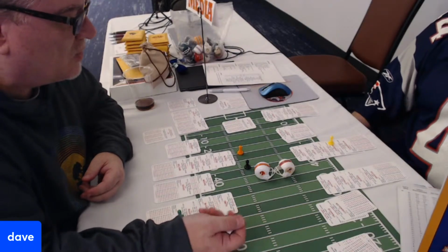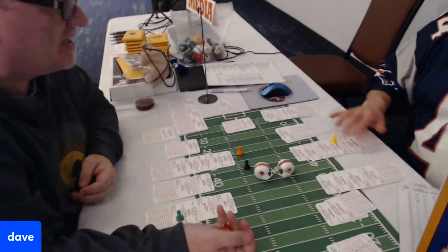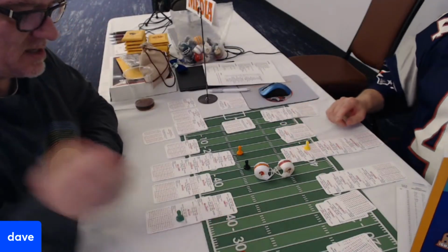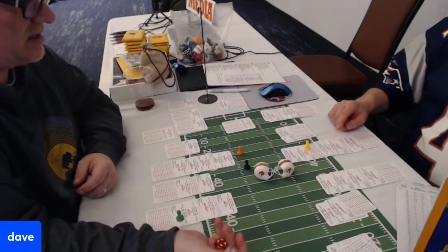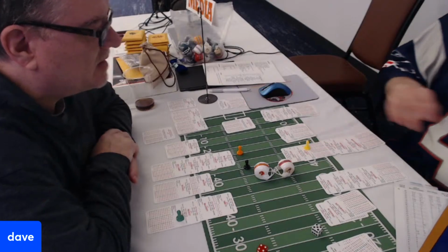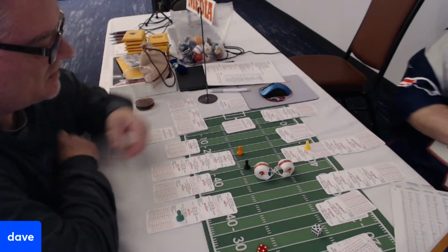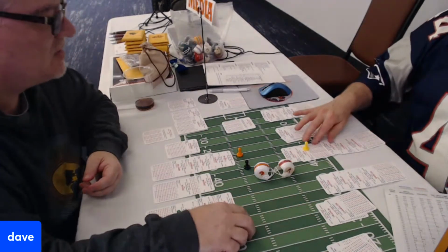Let's go Ike Forte. Nice. Outside run. Okay. 14 AD. Okay. 45. 45 AD is a 22. Outside AD. 1 yard. Yeah, hits the line. Second and 9. That's cool.